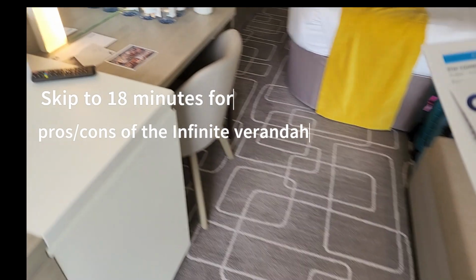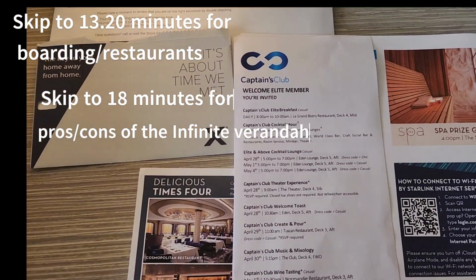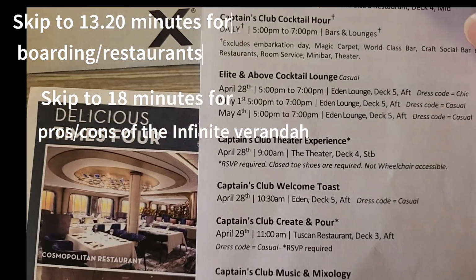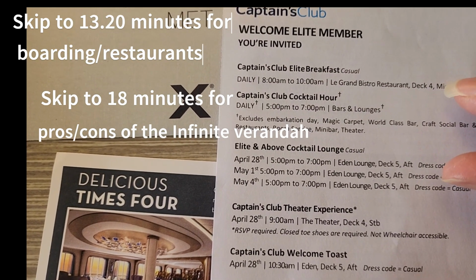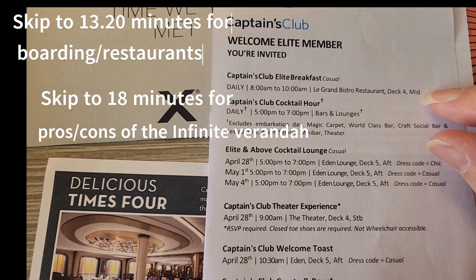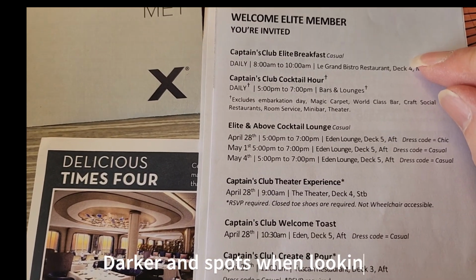Okay, so these are some of the Captain's Club Elite events on the ship. The breakfast is a continental breakfast. There's no hot items. So if you're Captain's Club Elite or higher, this is nice. You also get cappuccinos, Bloody Marys, mimosas for free if you're Captain's Club Elite during this breakfast.